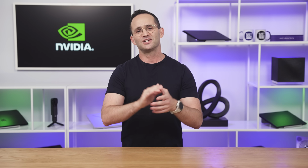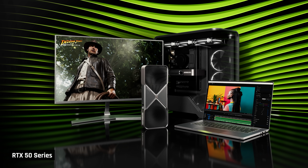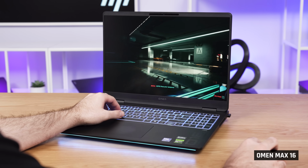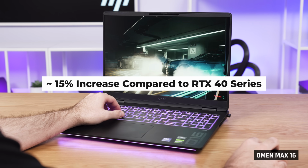So, the big issue was the product itself. The RTX 50 series of GPUs, whether for desktops or laptops, offered very little additional performance over the 40 series that came before it. On laptops, we measured a mere increase of, say, 15% or so in performance. This is clearly extremely disappointing for a GPU that came out 2.5 years after the 40 series. That's a long time in tech.